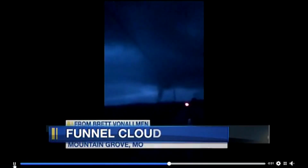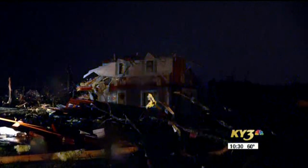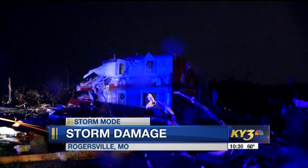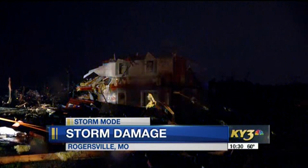Wow. Yeah, that's the cell. They were able to drop that warning. Good news, but you can see why it was warned so long. Look at this home. That's devastating. This is near Rogersville. I mean, that is a substantial home. We are seeing significant damage. This is what we do not want to see in the Ozarks tonight.